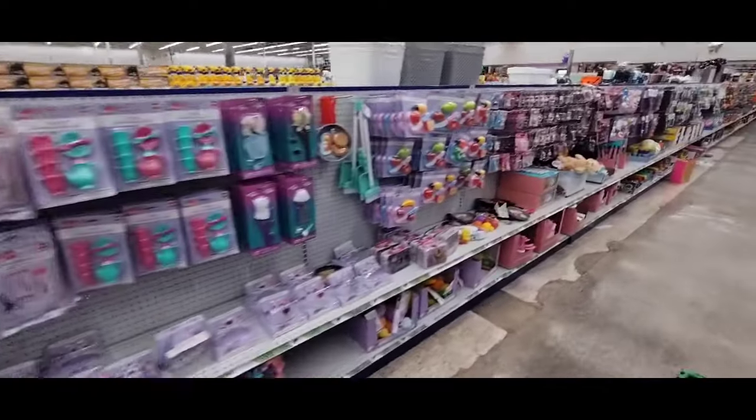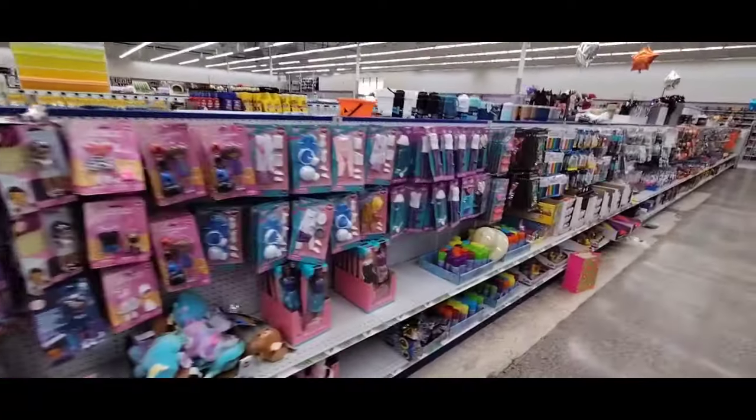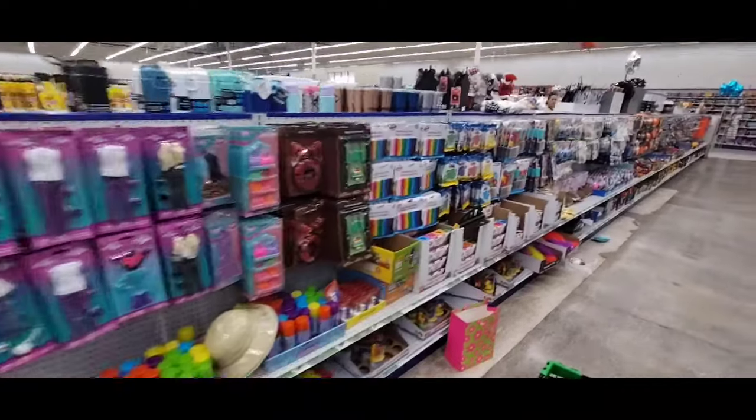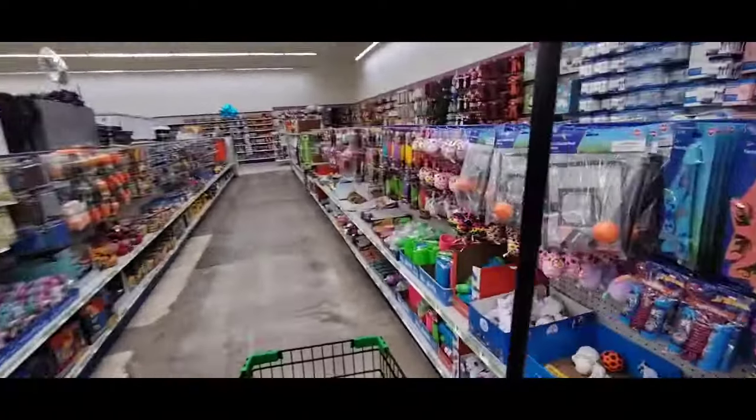Like, they have some good toys. I'm so thirsty, like, yeah. I should have brought my Starbucks. Probably so gross right now because I've been in the store for like 2 hours. Now I need a Diet Coke. I'm like over the coffee.